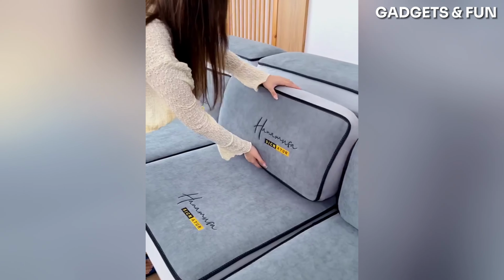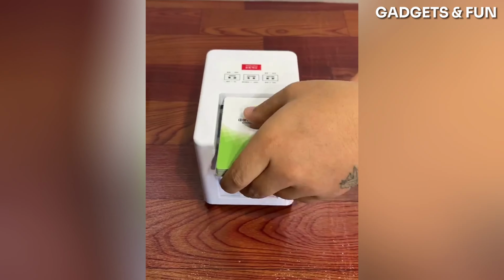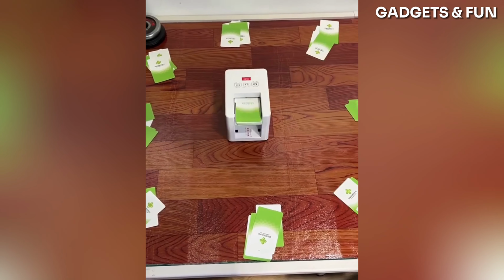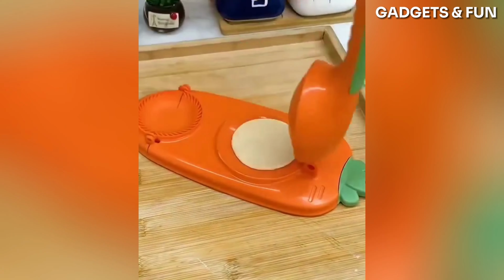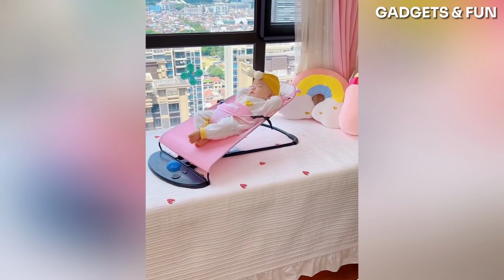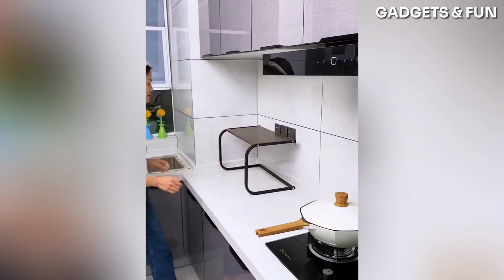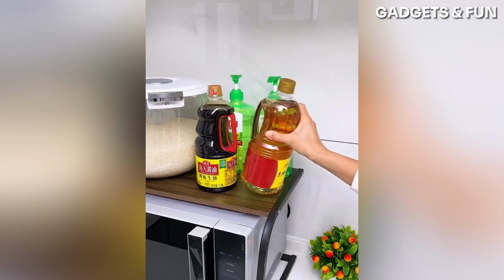This gadget is a trendsetter in both design and utility. Get ready to upgrade your gadget game with this simple yet powerful device. This innovative gadget is sure to become a must-have in your daily life.